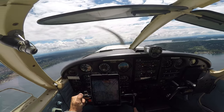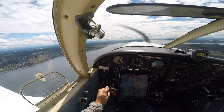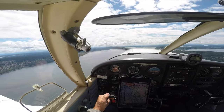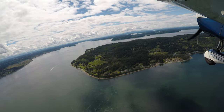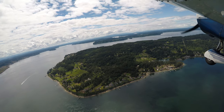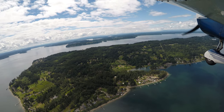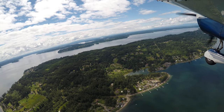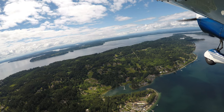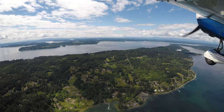Right turn 250. Standard rate on the turn. Simulating instrument conditions, even though it's a beautiful VFR day. And on heading 250, approach would then give us our assigned heading. In this case, they would say direct Olympia VOR. It's what we're going to do, and we're going to simulate that ATC communication. Two five zero, roll now.